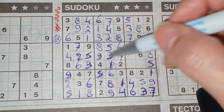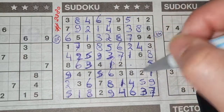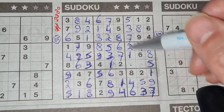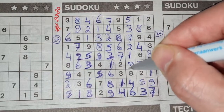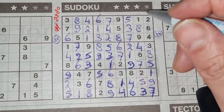1 box left in this row for the number 1, and the final 2 numbers of this big square for the numbers 9 and 7. We see here 7, no 7 there. 7 should be here, and the 9 goes there. Finished in 80 minutes. All right, great.